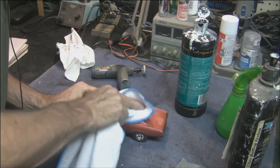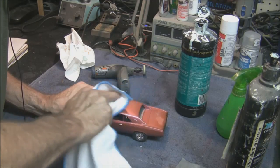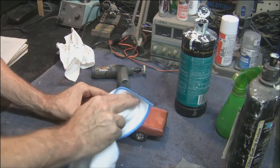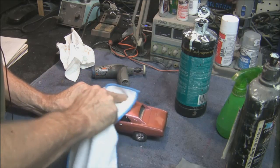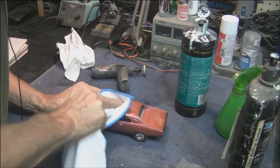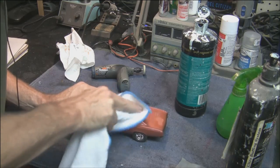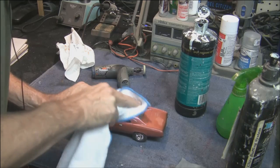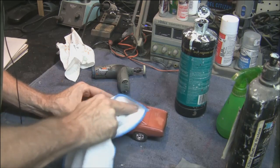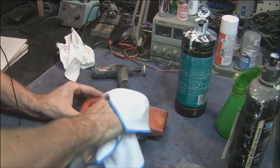Just kind of going in a nice circle like this. You don't want to go back and forth, because that can create longitude or latitude lines in it. You don't want to do that. You just want to go in a nice circular motion like this. You can switch directions if you want to. And then a final wipe down.